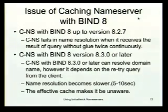Issues of caching name server with BIND. First, caching name server with BIND up to version 8.2.7. The caching name server fails in name resolution if it receives the result of a query without glue twice continuously. This is very serious.